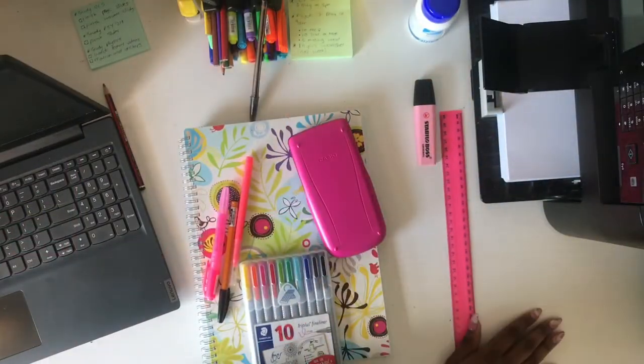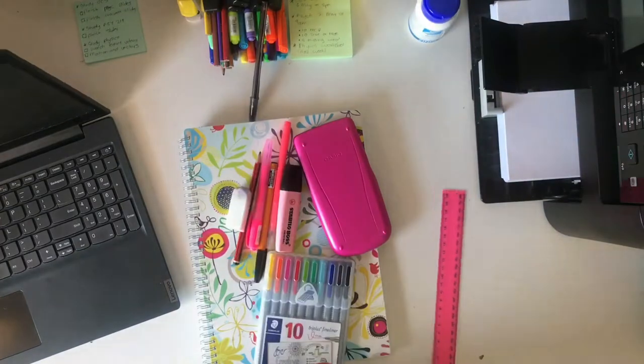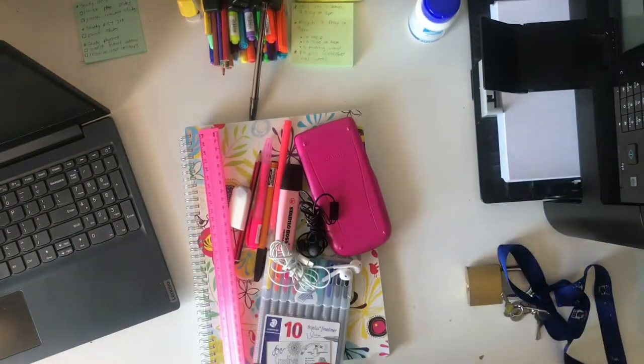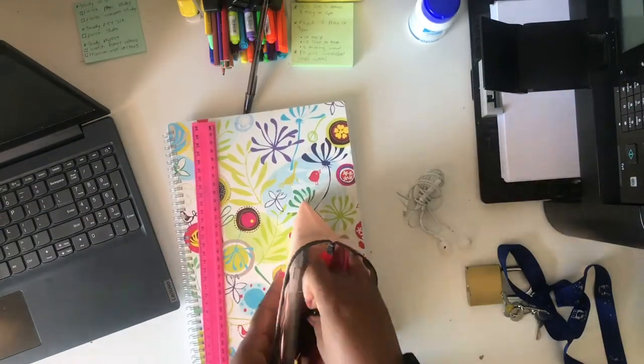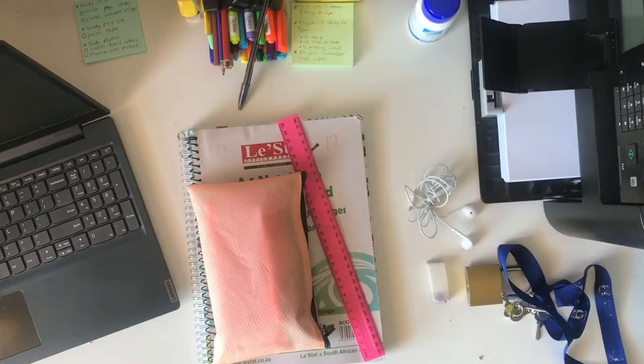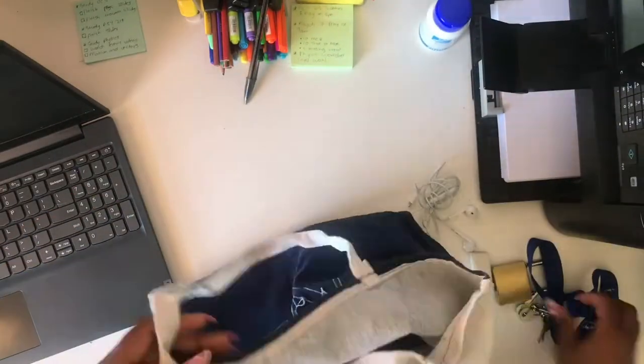So I was just packing up here to go to the library, that was the plan, but obviously I didn't end up going to the library because the library is weird. It's just not my scene. I prefer studying in a scenery type of environment, like a coffee shop or outside.